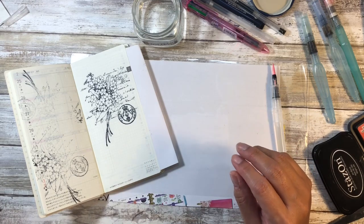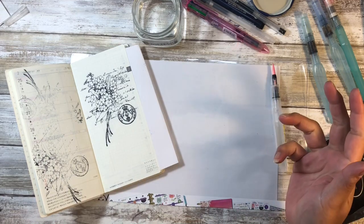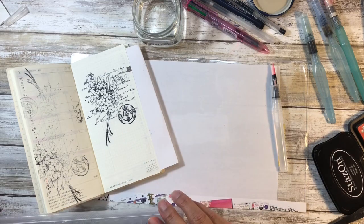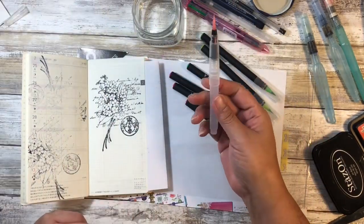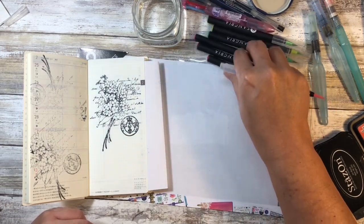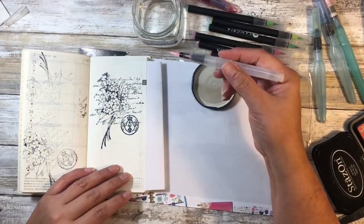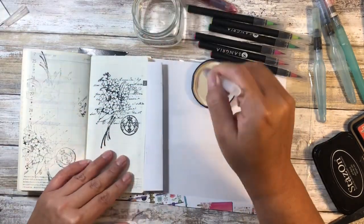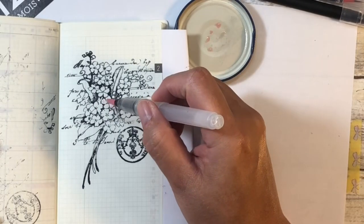Now, I don't have watercolors in a pan just yet. If you know, I've ordered some from Amazon, but they're not here. So I'm going to use my Sangria pens here. And this is the water pen that came with it. So I'm going to try to get some organization going on. And so there's water in here. And then what I'm gonna do is just kind of wet the surface.